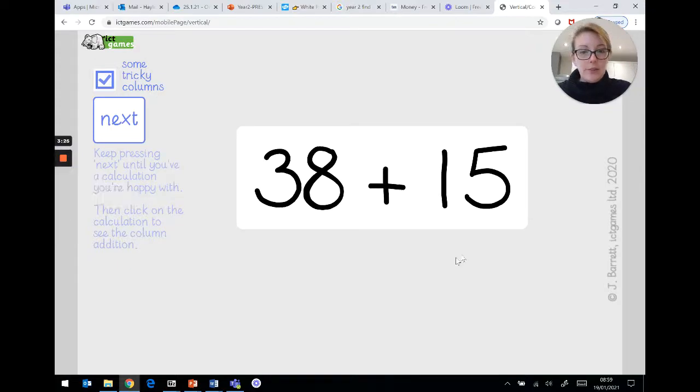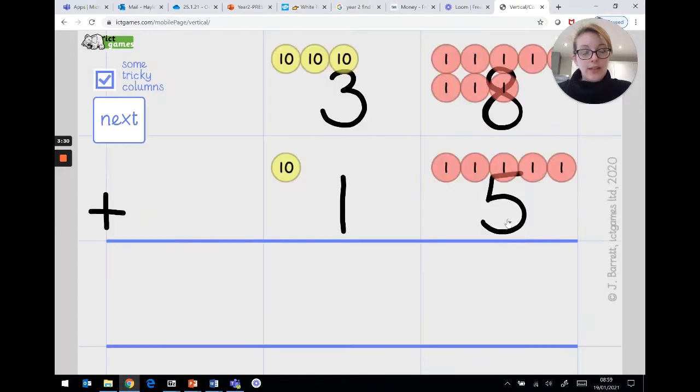Okay, so here we have our numbers. We're going to put those into our columns, our tens and our ones. So there we can see 38, we've made 3 tens and 8 ones. And 15 is 1 ten and 5 ones.